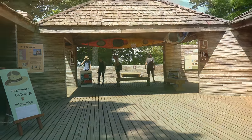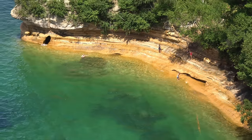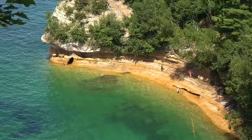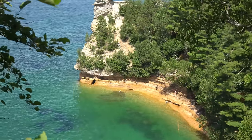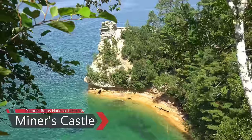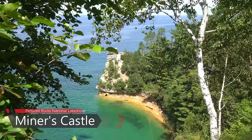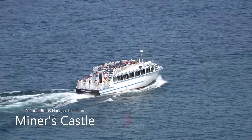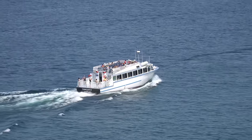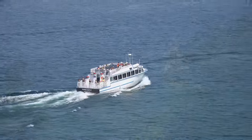The cliffs of Pictured Rocks reach up to 200 feet above lake level, and have been naturally sculpted into a variety of shallow caves, arches, and formations resembling castle turrets, like here at Miner's Castle, where the inner turret collapsed into Lake Superior in 2006. Miner's Castle is one of the most famous landmarks along the Pictured Rocks shoreline, and is the only cliff area in the park accessible by vehicle.